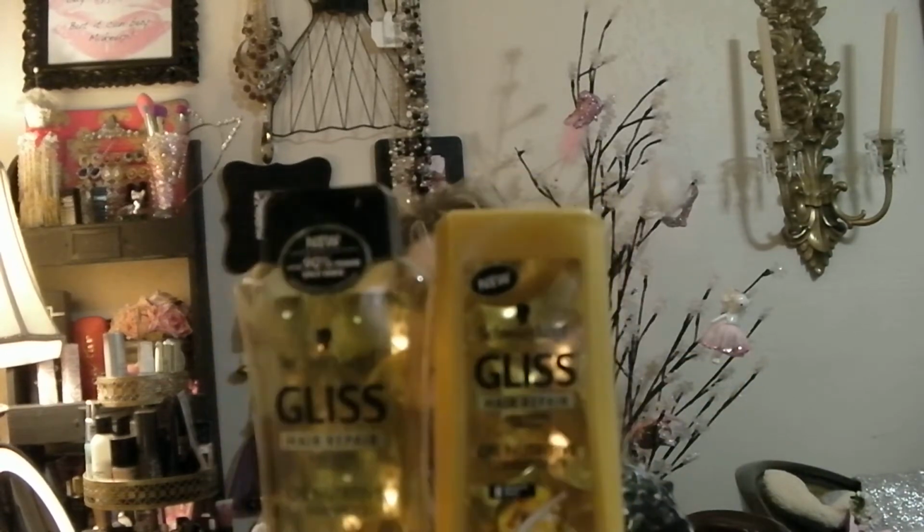Today on Find It Friday, we are going to discuss the Schwarzkopf Gliss Hair Repair Oil Nutritive Shampoo and Conditioner. Now, these have replaced my Pantene shampoo and conditioner, and I'll tell you why. These are packed full of oils that are great for your hair. The first time I used it in the shower, I could definitely tell a difference in my hair.